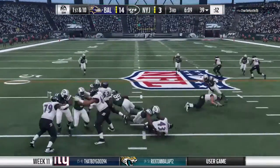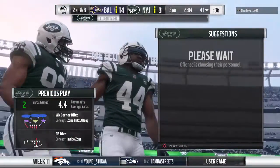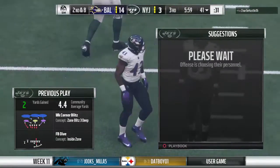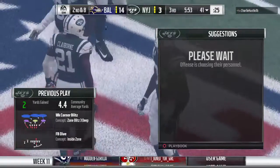A give to the fullback on the dive. And he'll take this up over the 40 to about the 41. 2 yards on the carry there. It'll be second down. Now that's the defense that they were looking for, being able to get extra bodies to the point of attack to deal with the big guy carrying the ball. You really don't want to be in a position where it's a one-on-one tackle with him.